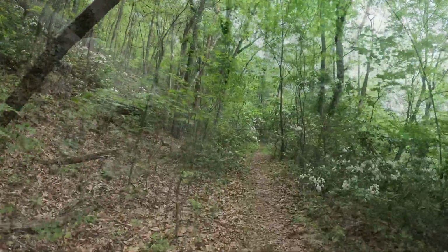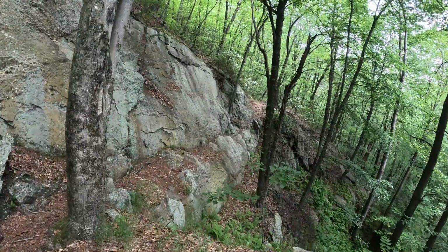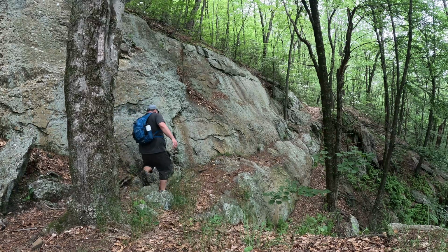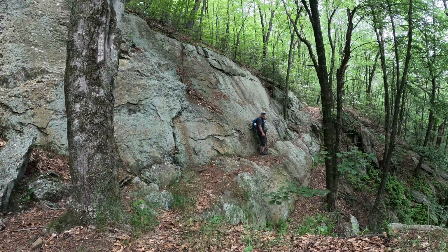And then we're going to cross over this cliff right here onto the other side of the trail. There's a big bar in the middle here. I don't know what it's for. There's like a big bar right here. Oh yeah, it looks like an islet on this side. Not really sure what it's for.